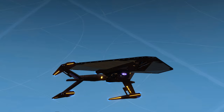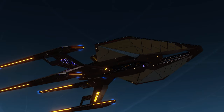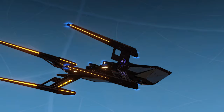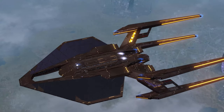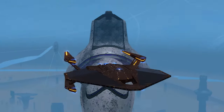Next shield, the Terran Task Force T5 shield array. Oh boy, that looks good. Heck, the ship is darker than the black panels there for the swarm. Oh, that looks so good though. So good. Yeah, I like that a lot.